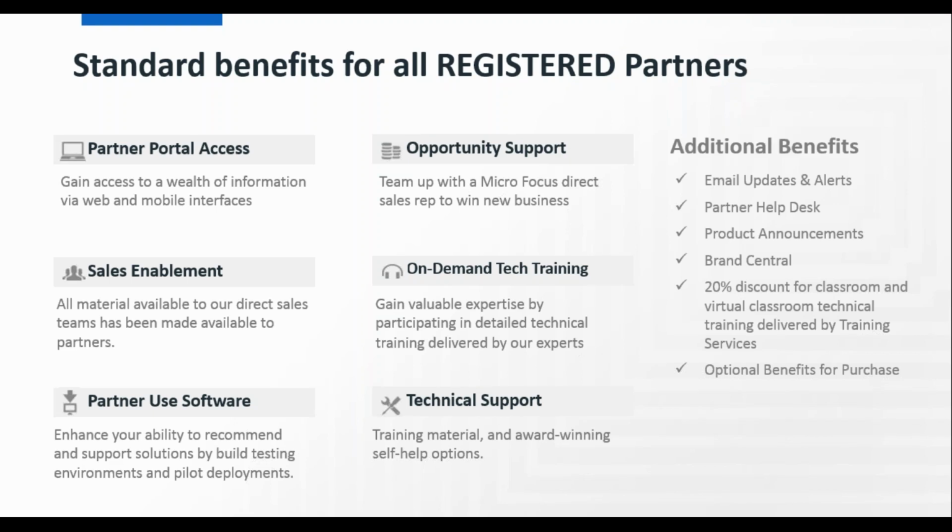As registered partners, you will also have access to our software for internal use to get familiar with it. Micro Focus sales rep support: if you uncover an opportunity, we can help and support you on that opportunity to position our solutions, to assist with pricing, whatever the case may be. And you also have access to our knowledge base on technical issues, training materials, self-help options, etc.